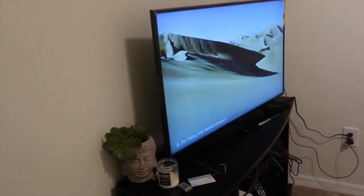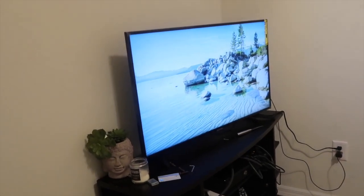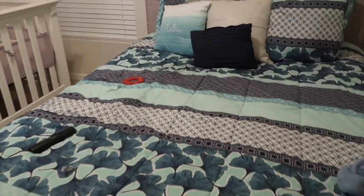And this is our new TV. We love that Samsung TV, like, oh my gosh. So we're gonna sit here and watch YouTube videos tonight, but I just wanted to show you guys that, because I mean, that's a big part of it.